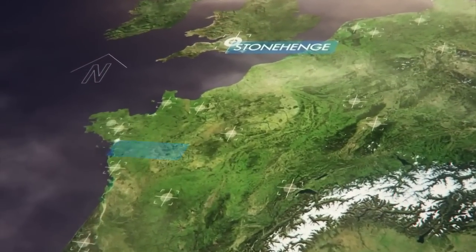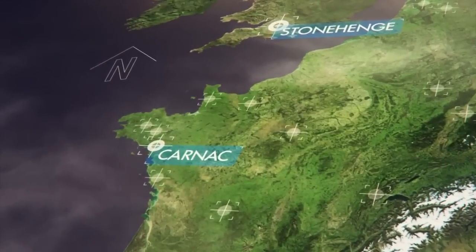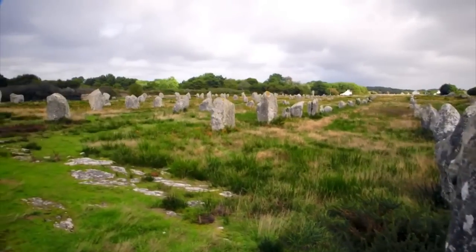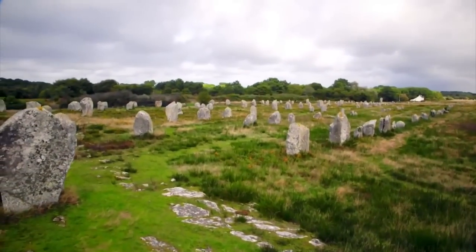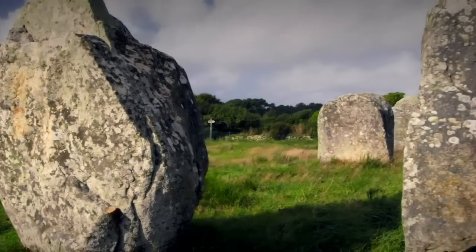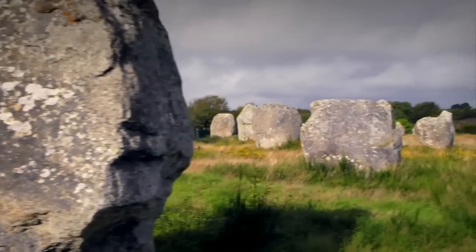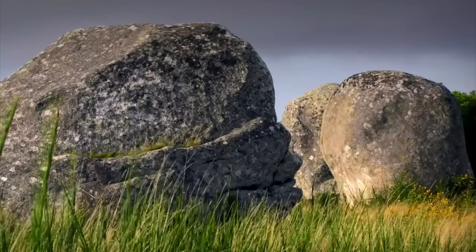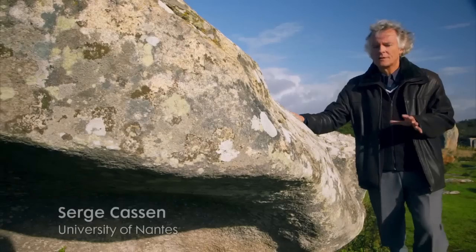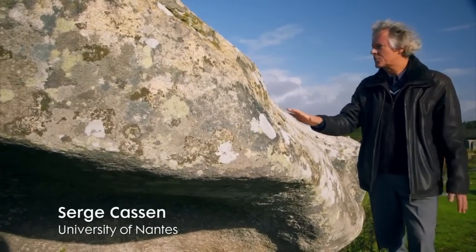One of the most impressive displays of ancient standing stones can be seen near the French town of Carnac, where 10,000 menhirs, most of which predate Stonehenge by many centuries, stretch over 6 kilometers. The average weight of stones here is between 2 and 4 tons. Bigger blocks like this one can reach 20 tons.